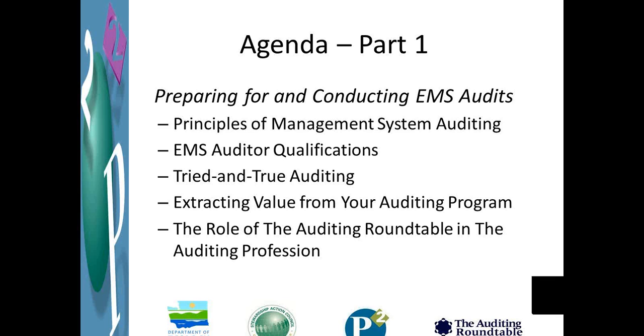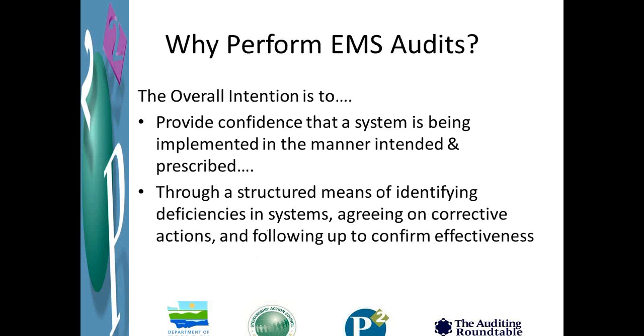We're also going to be looking at extracting value from your auditing program. Again, my philosophy is you don't just do auditing for the sake of auditing, but you do it for a larger, more value-added purpose, and we'll talk a little bit about how to do that. I'll have some comments that I can intersperse throughout our slides today. And then a little bit at the end on the role of the Auditing Roundtable as an organization in the auditing profession.